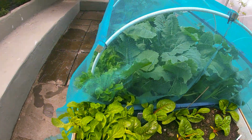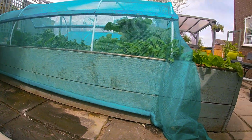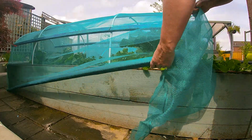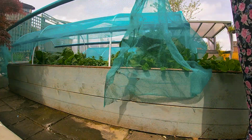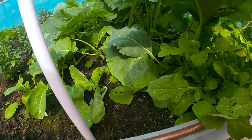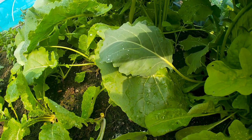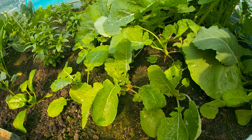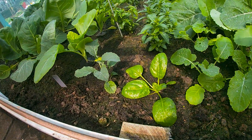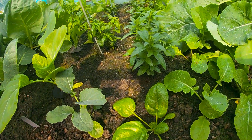So let's have a look. We can just put that there a second. Lift this anti-bug netting off just for a minute. Here we've got some kohlrabi, which seems to be forming quite nicely. You can see that in there, and next to it is some swede. Bit of spinach there and some kale. Some snapdragons.